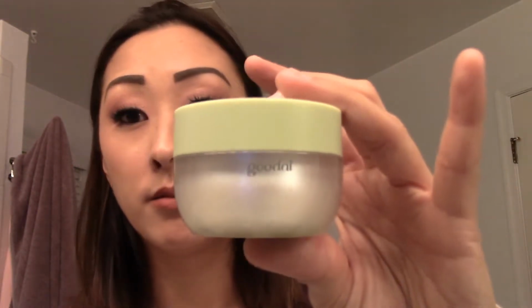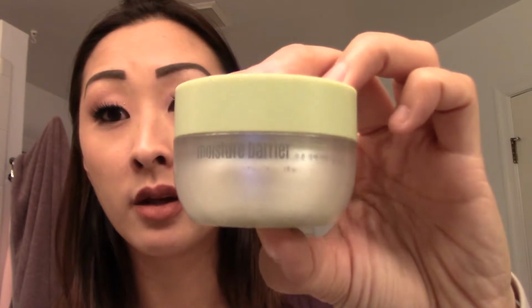After my toner, essence, and ampoule or serum, I jump right in and use an eye cream. And this eye cream has been really good. I still do have, obviously you can see, some bags and dark circles and whatnot and sagginess. But anyways, I'm using Goodal's moisture barrier.